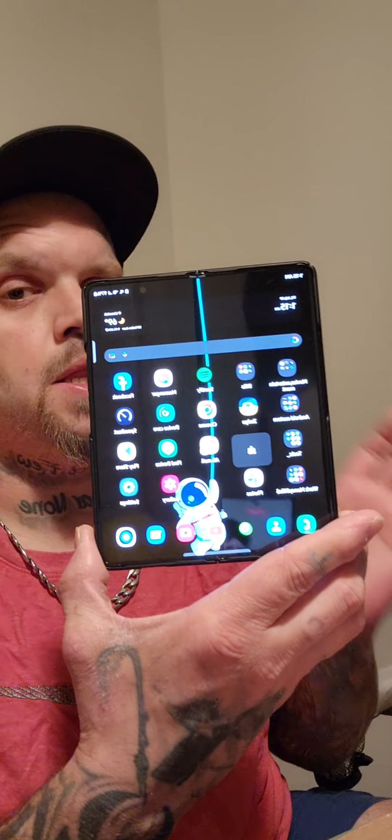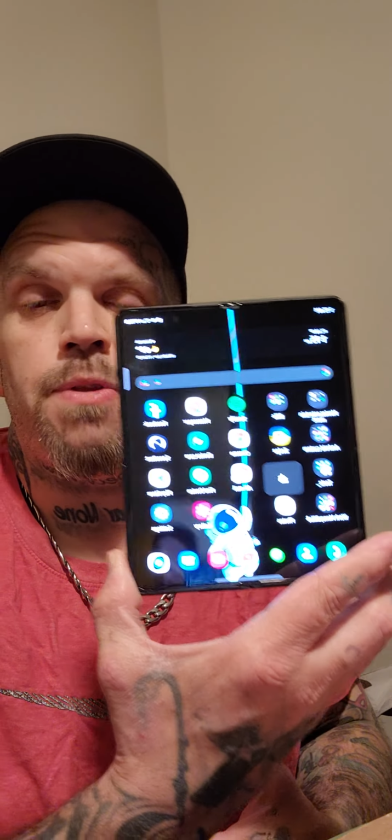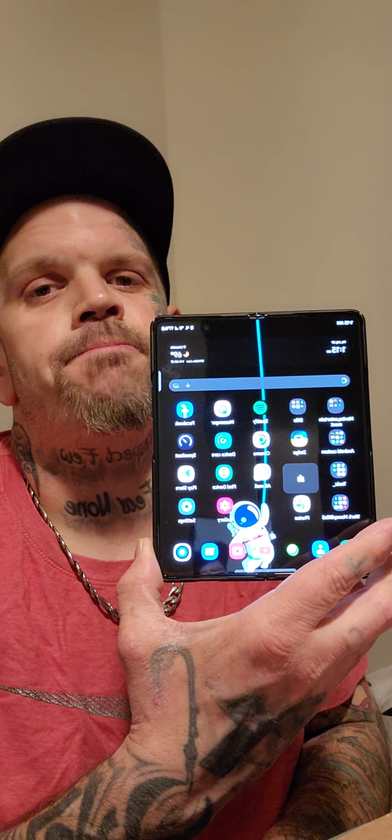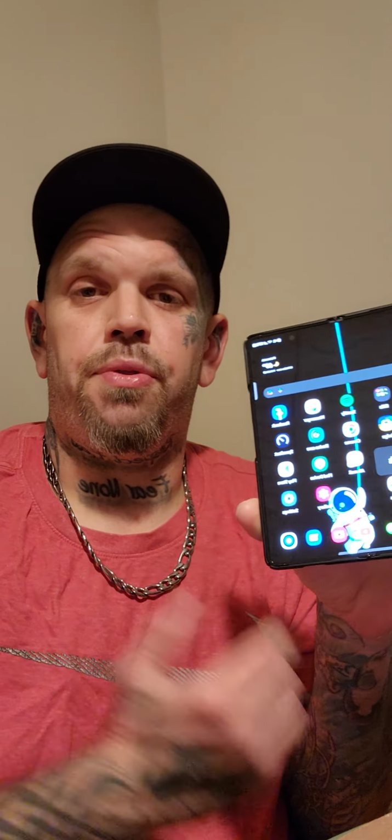Z Fold 3, a little bit bigger of a device. Takes some time to figure out how this fits into your life, and it might not fit into everybody's life. You know, it's a foldable, and it's bigger, but to be honest with you, in the pocket, these Spigen Slim Armor liquid slim cases, man, are a game changer for me. I have both the Spigen liquid thin cases. I'm not big on dropping devices.